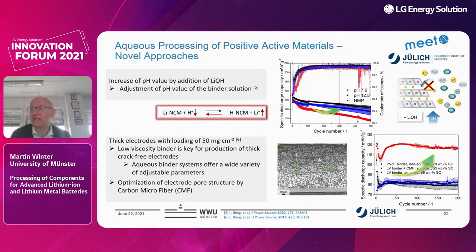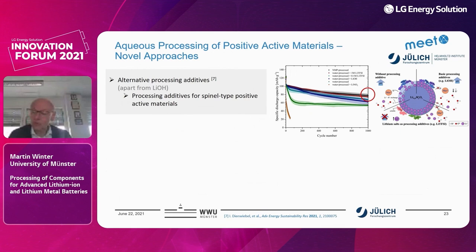What are the novel approaches that we can do? One is that we are looking at processing additives apart from LiOH. An example is LiTFSI. It's a fluorine-containing salt. It's certainly not the green solution, but it gives you an idea here. If we are using LiTFSI, we get almost a similar performance as the NMP processed electrode. So the lithium ion concentration really helps. And certainly we have to replace LiTFSI by a greener salt, but I think the principle is shown here very nicely.